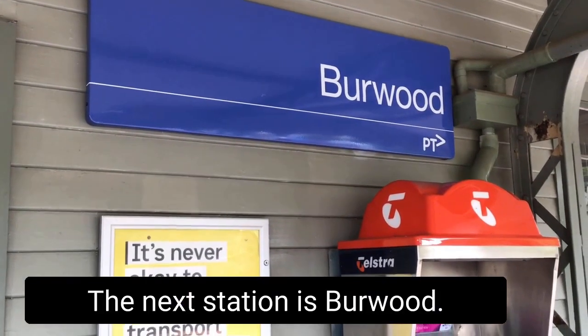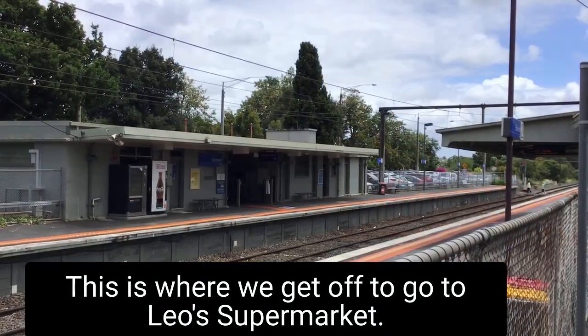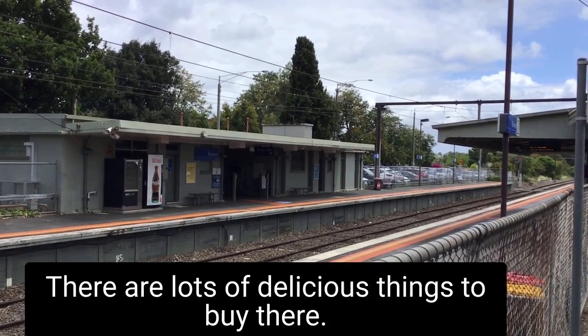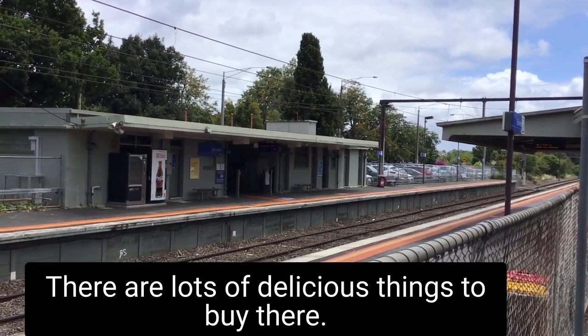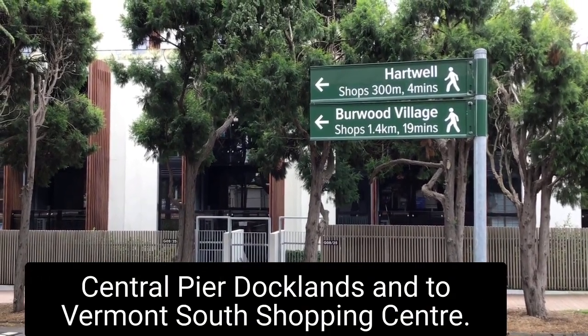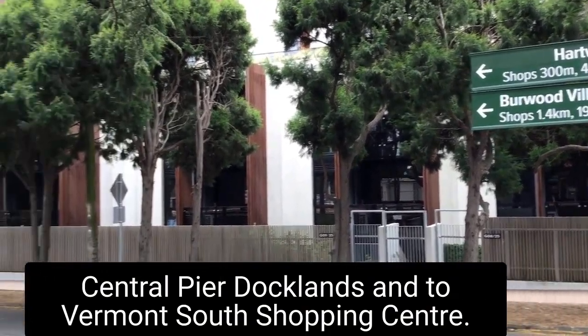The next station is Burwood. This is where we get off to go to the Leo supermarket. There are lots of delicious things to buy there. You can catch the 75 tram on Toorak Road to Central Pier Docklands and to Vermont South Shopping Centre.